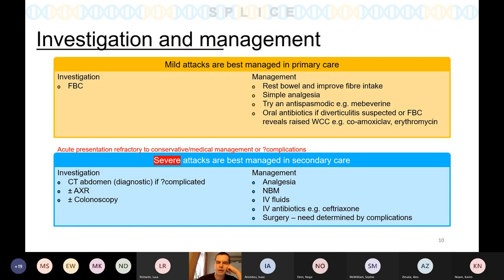But then a severe attack. What distinguishes severe diverticulitis or diverticular disease from a non-severe case is systemic unwellness, the degree of pain, and whether there are complications or suspected complications. We'll get onto those on the next slide, how diverticular disease can cause more problems beyond just itself. So CT abdomen is your gold standard diagnostic investigation. And the things that will be offered in secondary care that the GP can't offer are basically IV therapies.